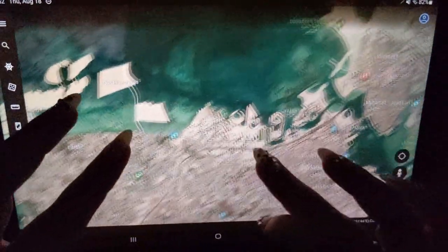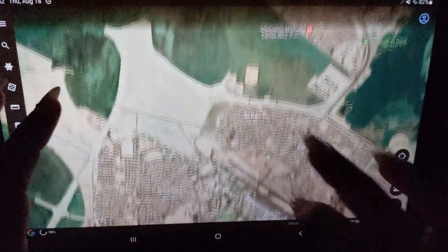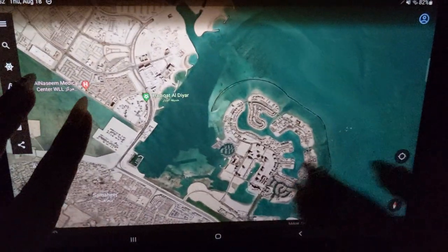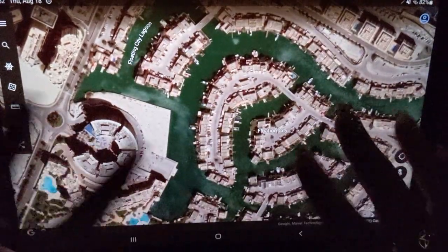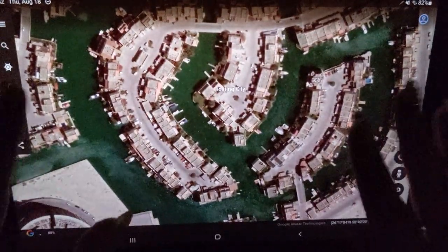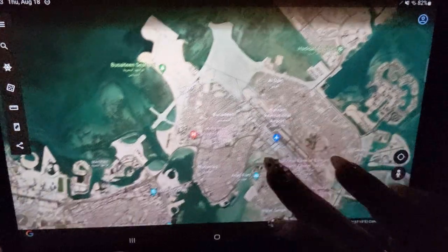Let me see if I can remember where. There's one housing place over here that I want to show you because there's a picture of it. I think it's over here, yeah. In my book that I'm going to show you, The Floating City, this is it. So when I show you the picture of the floating city, this is where it's located. I think they're just houses that are built out over the water, so it looks like they're floating. It's a neat idea.